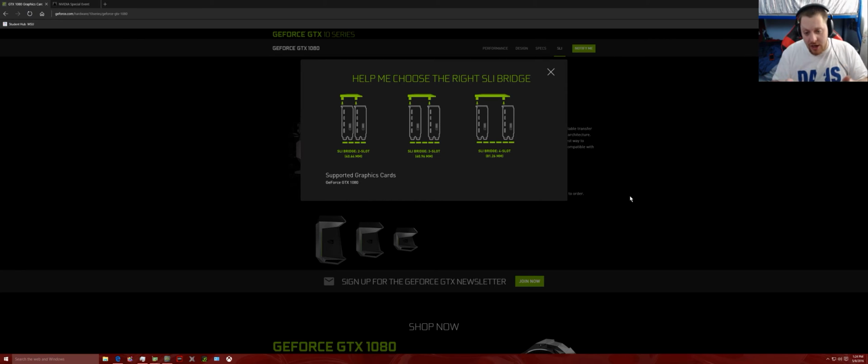How many slots it actually covers, and then the 4-slot one is the one that you're going to want to get if you have 2 slots in between, 2 graphics cards. And at the same time, other YouTubers have done some research and asked Nvidia themselves, who are at the actual press event, asking if it's 3-way and 4-way SLI capable. I know for sure it's going to be 3-way.